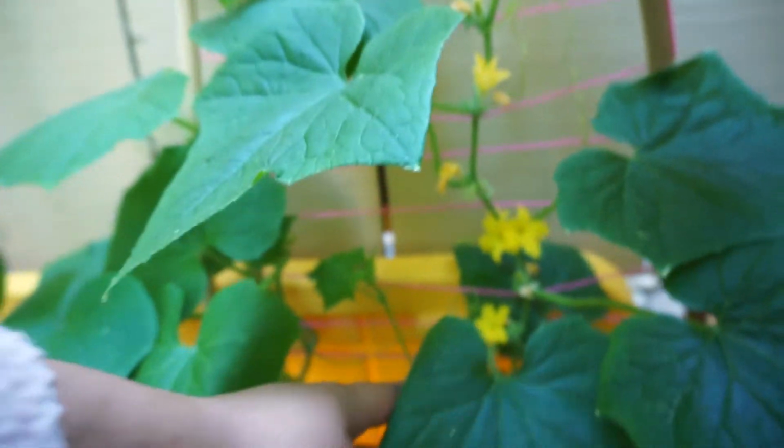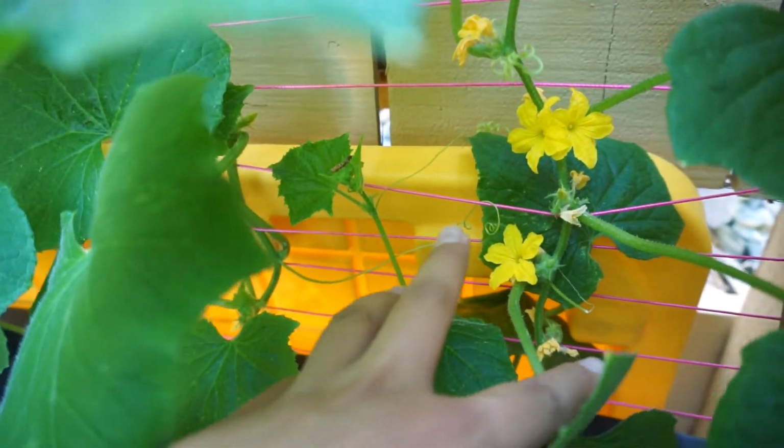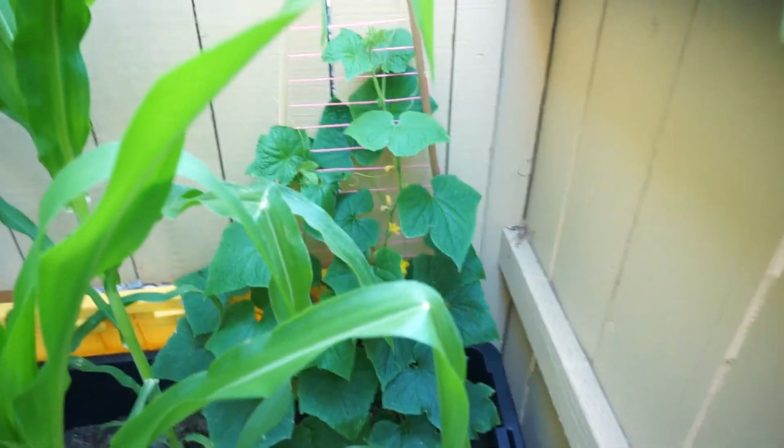Over here with the cucumbers, you can see too what I'm talking about. Those tendrils, like this one is connected to this plant right here, and it's sitting right here, but then you have these tendrils up here trying to push up, so one's pulling down, one's pulling up, and I don't know if I should undo them or if I should just leave them. I'm sure that they can figure it out themselves.